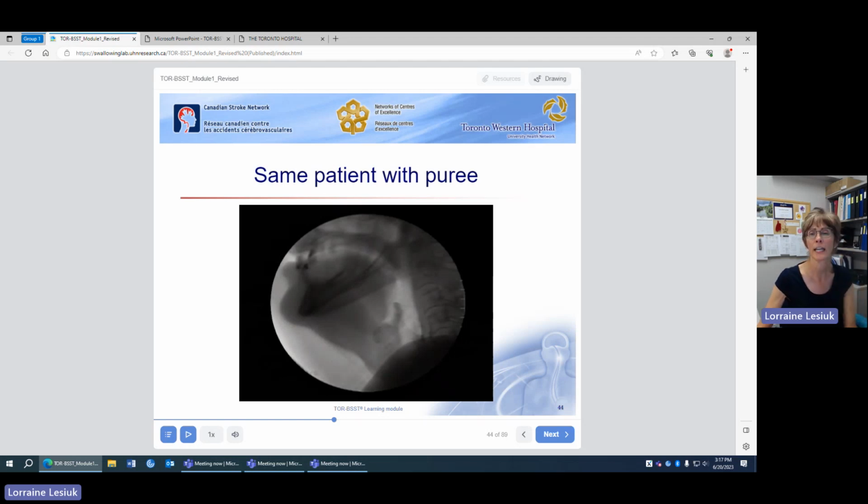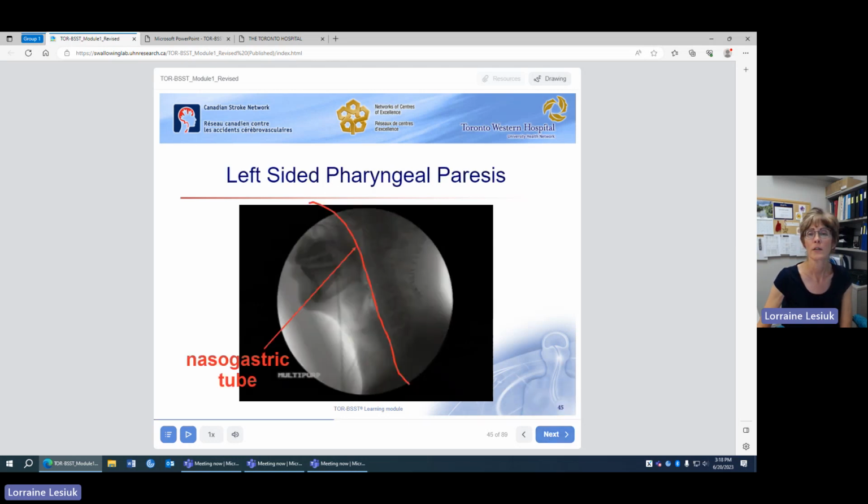So let's take a look at another person with dysphagia. Okay, here we go. So this patient has a left-sided pharyngeal paresis. This would be due to a right hemispheric stroke. Therefore, feeding this patient likely needs to be from his left side. People with right hemisphere strokes often have swallowing difficulties and have a greater risk of aspiration pneumonia. So as I run the video, you're going to notice that this patient has an NG tube, which is kind of outlined in red. And as you're watching, try to identify what swallowing difficulties he is having.